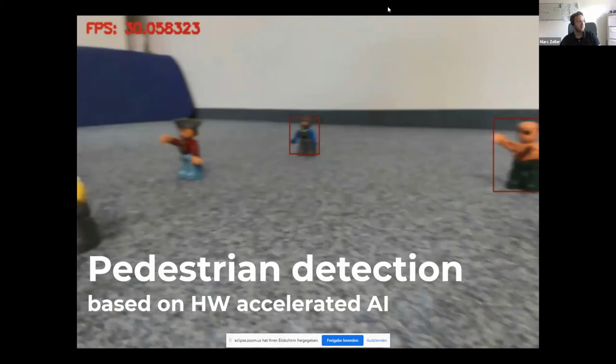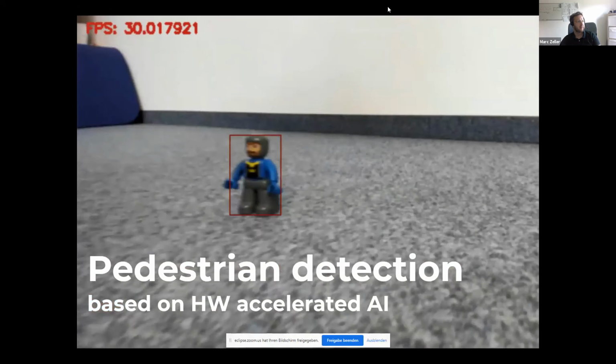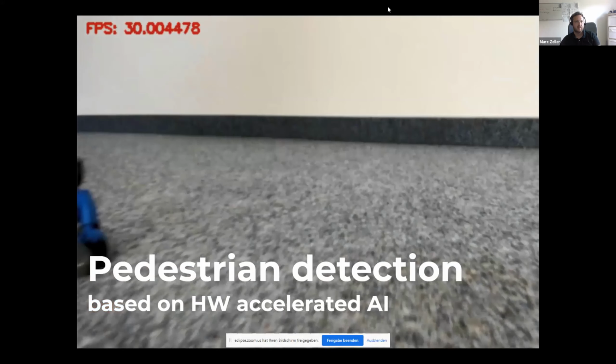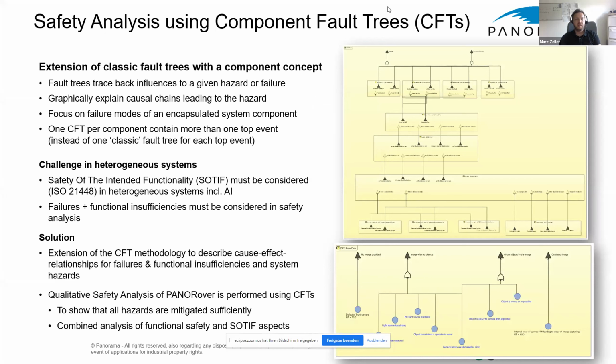So, and here is a very small demonstration running, not in the office, but at home, where you see that we have a camera which detects the pedestrians and also avoids hitting them. As I said, the main part of this demonstration today is about how to ensure safety of such a system. And here we have the specific challenges which we are facing when we not only have classical software, but also have AI or machine learning based systems.